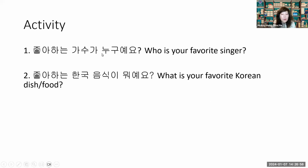If you are answering this with the name of a group, it could be either BTS 예요, because in Korean, when you pronounce those alphabet letters, it will be BTS, so BTS 예요, or BTS 요, or their name in Korean is 방탄소년단, ends in a consonant, so 방탄소년단 이에요, or 이요.